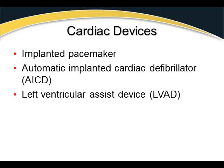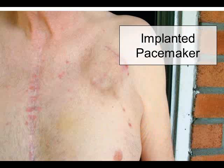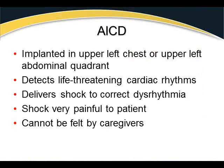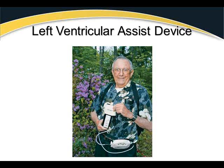Now the left ventricular assist device, the LVAD, is a completely different concept. You can see a nice picture of this on page 964 in your text. This picture shows where the pacemaker may be placed. He's also had open heart surgery. You can see the scar down his chest. The AICD we talked about. You can do CPR and use an AED on patients with pacers and AICDs. And then we have this gentleman here with the left ventricular assist device.